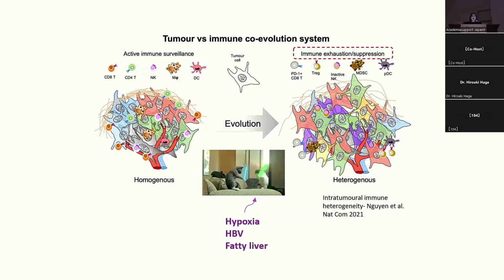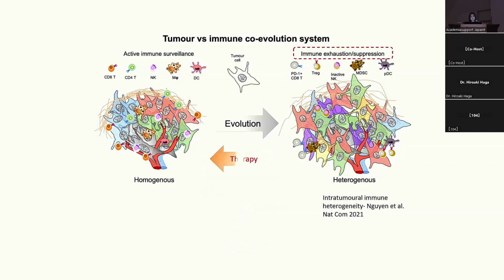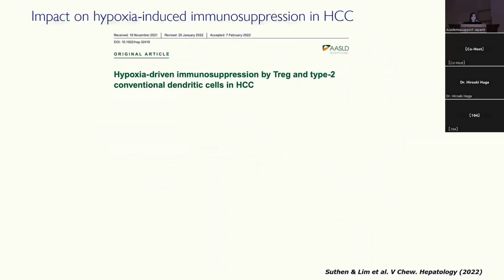For instance, hypoxia. I think the first talk also talked about hypoxia. We also know that chronic hepatitis B virus infection can cause the tumor landscape to be very immunosuppressive in nature. And also fatty liver disease. I will talk about each of them a little bit. But also, not forgetting, with treatment right now, especially immunotherapy, we can reverse the immunosuppression to become active. So I will start by talking about hypoxia.